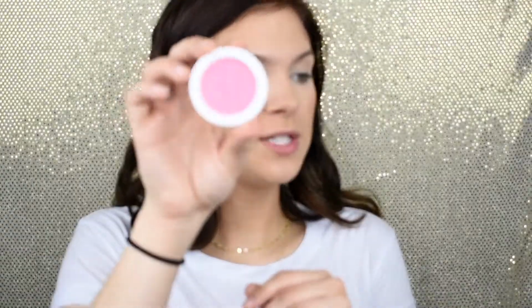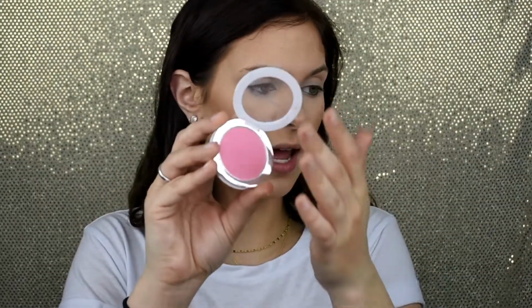So I'm going to be using my Sonia Kashuk blush in the shade Flamingo today, and I will be applying that with a Morphe brush. All of my brushes are pretty much Morphe. And then over top of that, I will be using Mary Lou by the Balm. I have been reaching for this every single time I'm doing my highlight lately because I just love it.